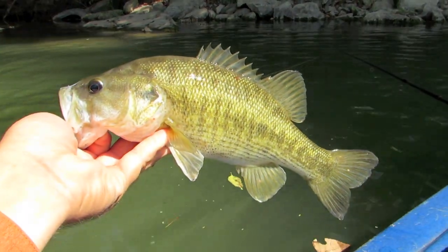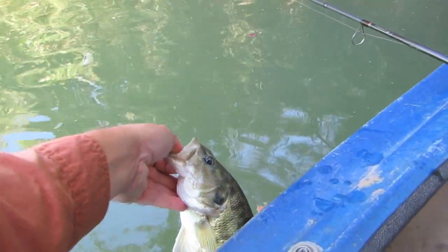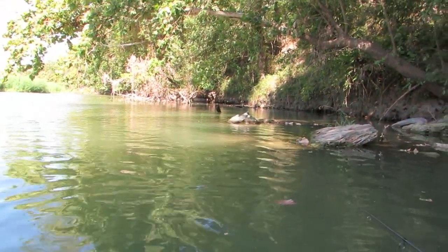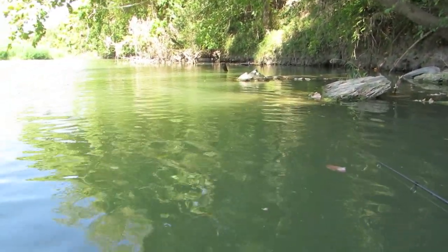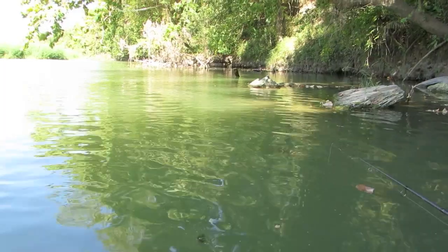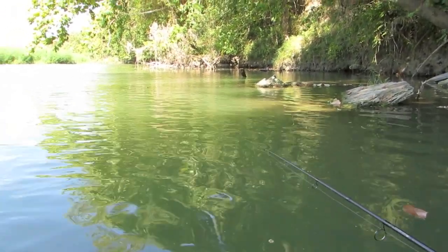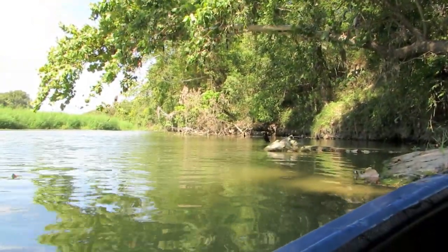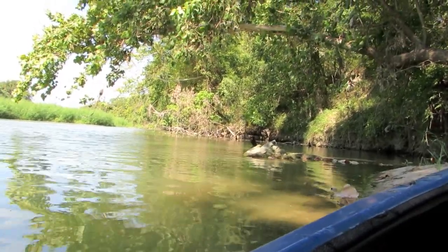Should have been. Isn't that a beautiful fish? Goodbye. Thanks for coming. I bet there's more of them in here. I was slow rolling that thing, throw it up in these rocks and then just bounce it off the bottom. That technique really works. I just lost about a 2-pound largemouth. He jumped, missed him. I tried to avoid coming onto this side this close because these bass will hang right at the edge of these rocks.